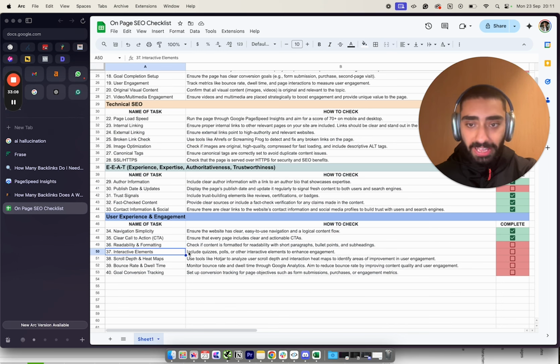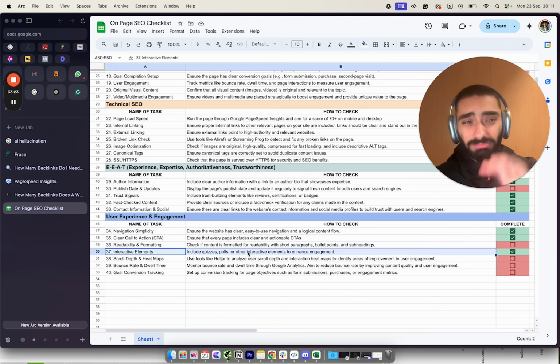Interactive elements include quizzes, polls, or interactive elements to enhance engagement. For example, videos could be really good, infographics could be really good, images, quizzes, and so on and so forth. Not every single article requires that, just bear that in mind. Like, for example, if you're talking about the top 10 holiday destinations, you might have a quiz on that page, and then you can ask people certain questions, and then you can redirect that person to a hot holiday destination or a cold holiday destination based off the questions that they answer within that quiz.